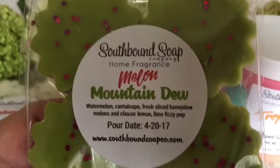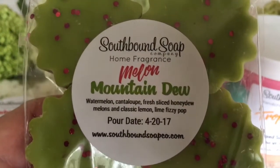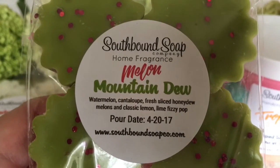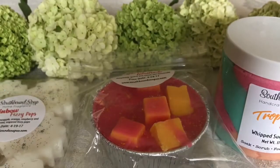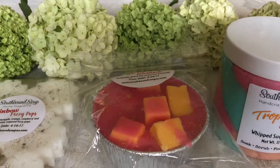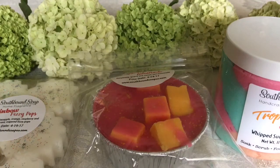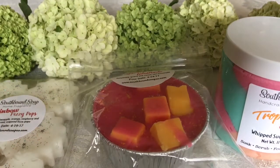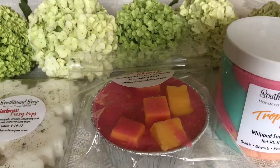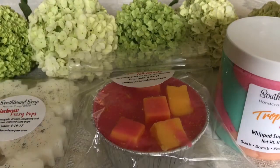Melon Mountain Dew. This was a new one. Watermelon, cantaloupe, fresh sliced honeydew melons, and classic lemon lime Fizz Pop. So a lot of you guys know, and if you don't, I'm going to tell you, my favorite fizzy scent from any vendor is Southbound Soap Company's Soda Pop Shop. It is the standard to which I hold every other fizzy scent.